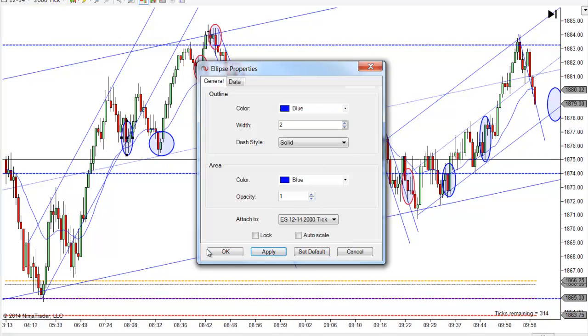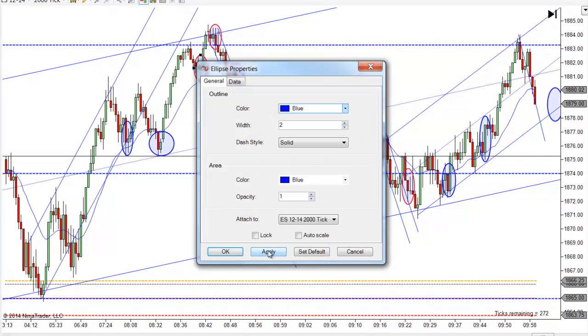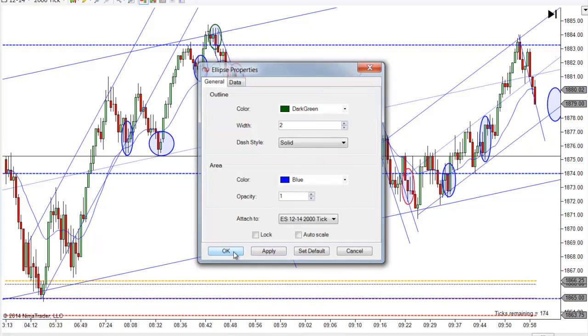It's easier for me just to put all the circles on there and then go back and change the colors. And for whatever reason lately, I'm forgetting to change some of them. There's so many of them. You can't see it all on one chart, and this one was supposed to be green. So let's do that.